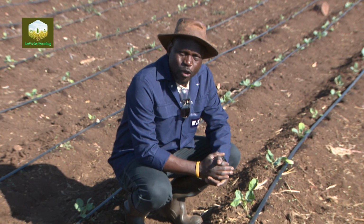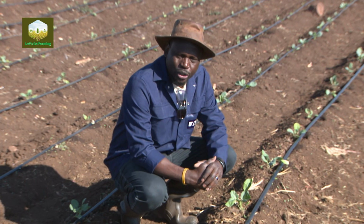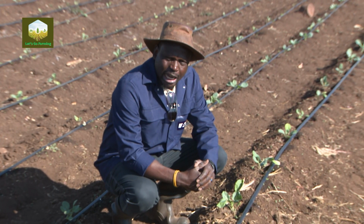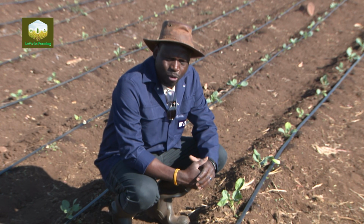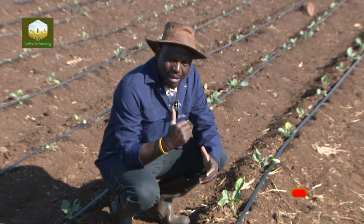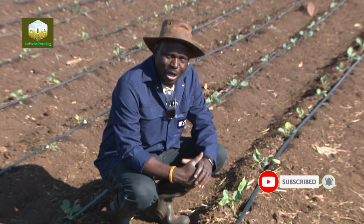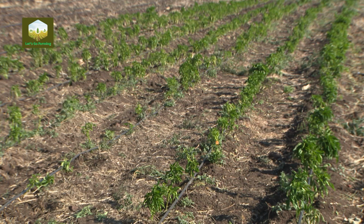This is how I grow my cabbage, and I'm now going to take you to my next crop, which is green pepper. It's already grown, and it's got a little bit of weeds. Remember, I told you that you have to make sure that there is very good crop hygiene, and my green pepper does not have very good crop hygiene, and I'm going to show you how it's supposed to be taken care of by weeding.